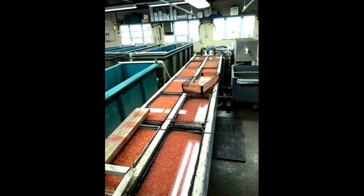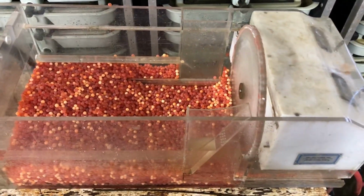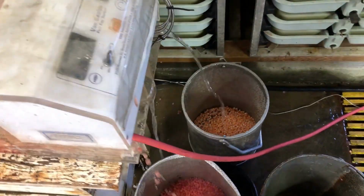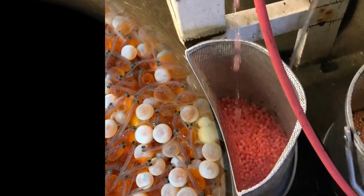All these eggs here are getting ready to go through an automated picker machine that will pick out the dead eggs from the good eggs. So this is the automated egg picker. The eggs ride around in this little Ferris wheel, and a light will shine through them and determine if they are a bad egg or a good egg, and they get separated into two different buckets. Don't be a bad egg.